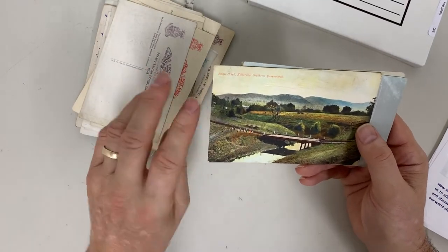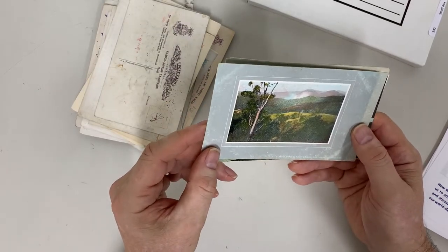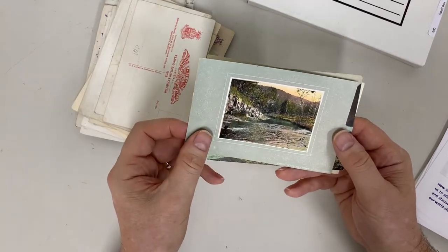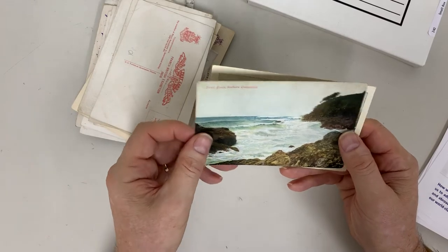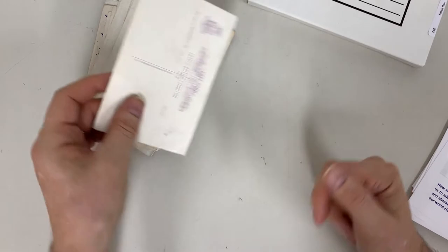Swan Creek, Killarney. Main Range, Toowoomba. Creek Scene, Killarney. Tweed Head, Southern Queensland. View of Warwick from the Town Hall.